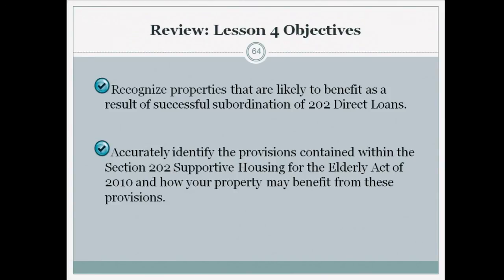And accurately identify the provisions contained within the Section 202 Supportive Housing for the Elderly Act of 2010 and how your property may benefit from these provisions. I think we did that.